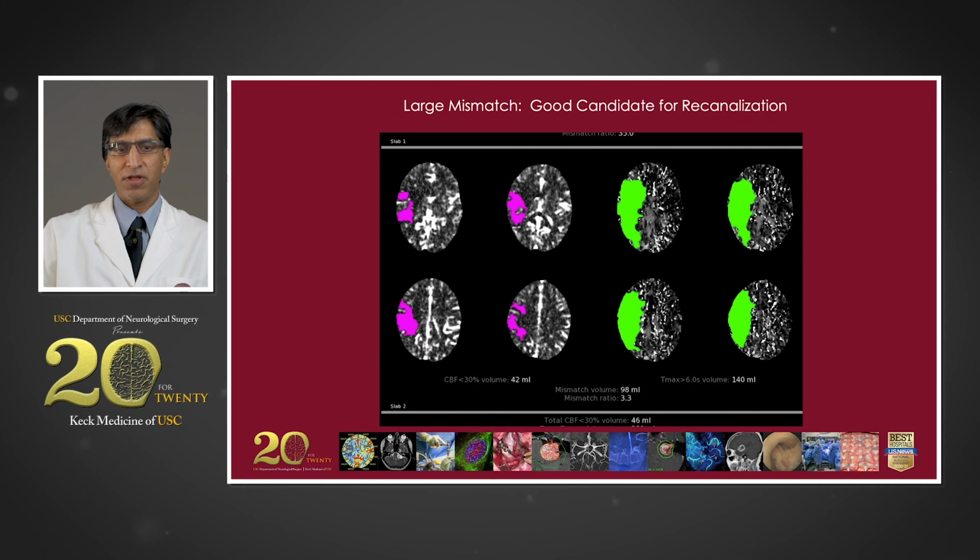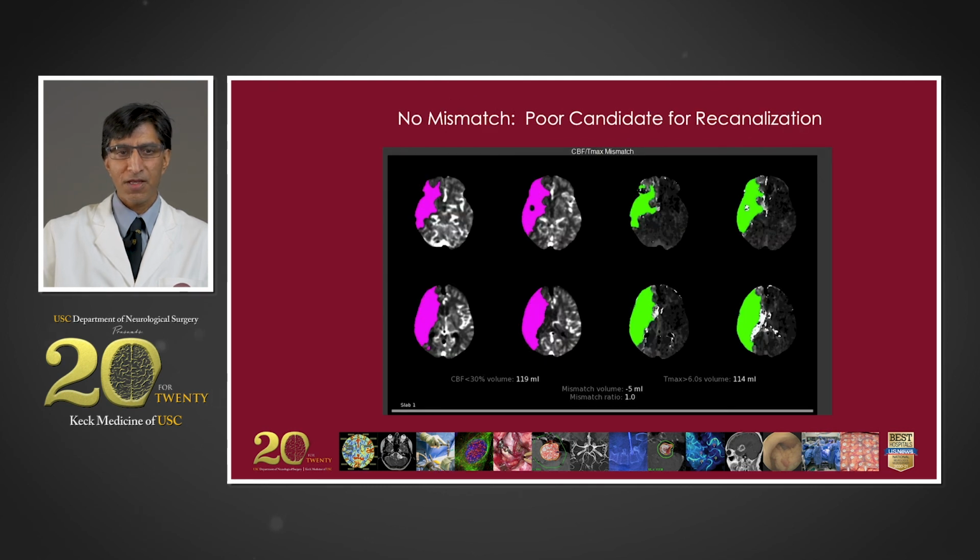Here's an example of a patient with some core infarction, but still a significant mismatch, and would be a good candidate for recanalization. On the left is the pink map demonstrating about 42 milliliters of infarction, but there's 98 milliliters of tissue at risk, for a ratio of, there's 140 milliliters of tissue at risk with a mismatch ratio of 3.3. This is an example of a patient who would not be a good candidate for recanalization because the area of decreased blood flow in green and the decreased infarction in pink is nearly identical.